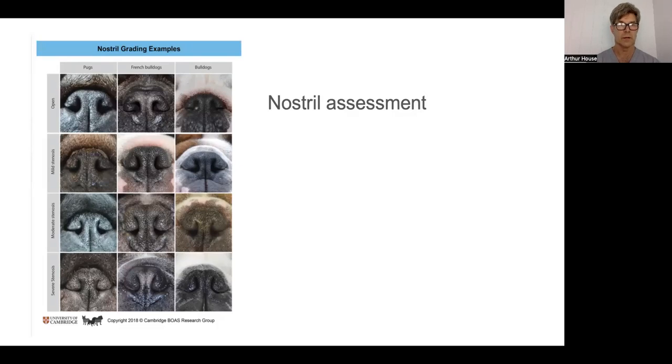So here it is on the left for pugs, French bulldogs and bulldogs. At the top is an open nostril, and at the bottom is a severely stenotic nostril. During the respiratory functional grading assessment, the dogs are also assigned a grade with regards to their nostrils, but that doesn't determine the respiratory functional grade that's assigned. It just tells us that the dog has mild stenosis, moderate stenosis, or severe, or an open nostril.